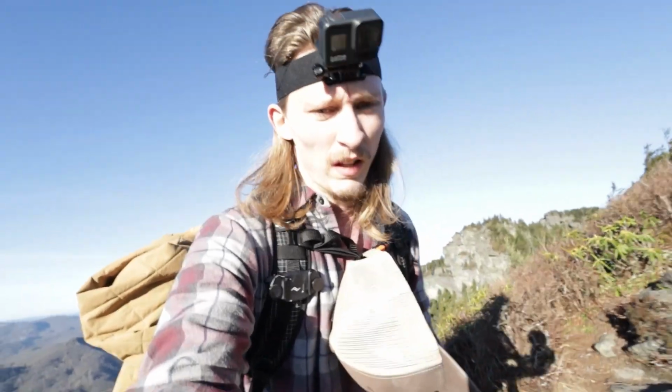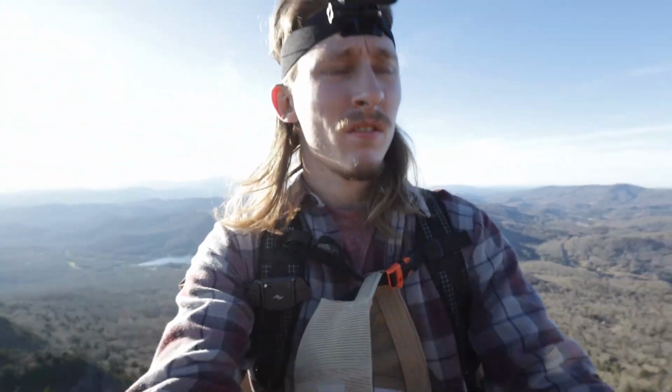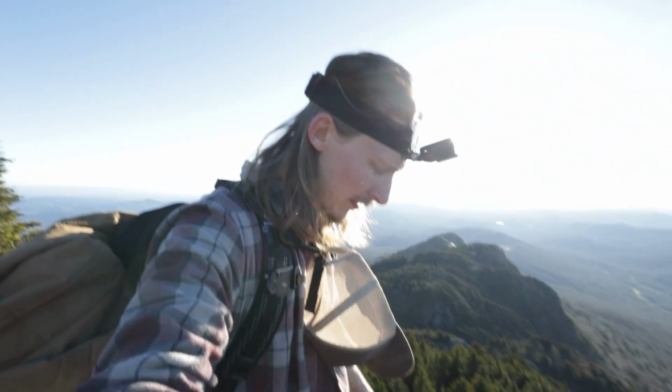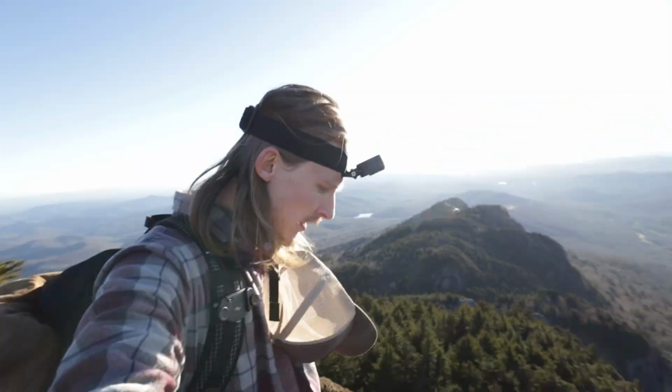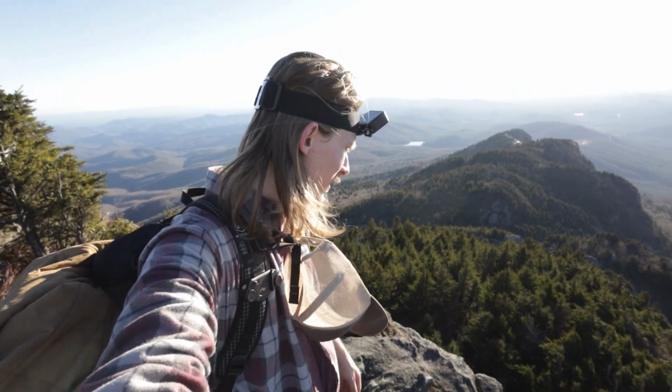We are definitely late back to the car. I'm sorry, park rangers or whatever. I did not expect it to take this long to get here, but this is a real highlight of this hike if you're trying to go to Grandfather Mountain. I mean, you can't do this anywhere else around here.